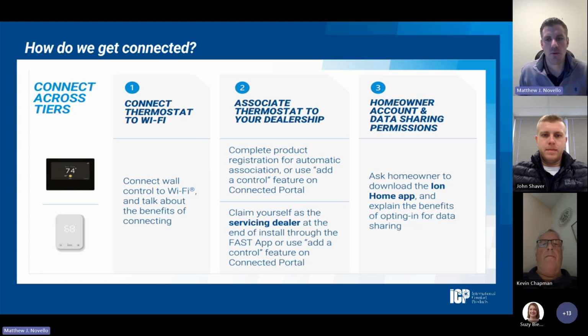You connect to this portal in 3 easy steps. So you install your Wi-Fi thermostat for the homeowner, you connect it to Wi-Fi, you complete the registration, you add the controller. You'll claim yourself as the dealer because now through that HVAC Partners login, your information will come up as the installing dealer. Once the homeowner has the Ion home app downloaded, they will opt into data sharing with you, and that'll give you access to what's happening in their home.